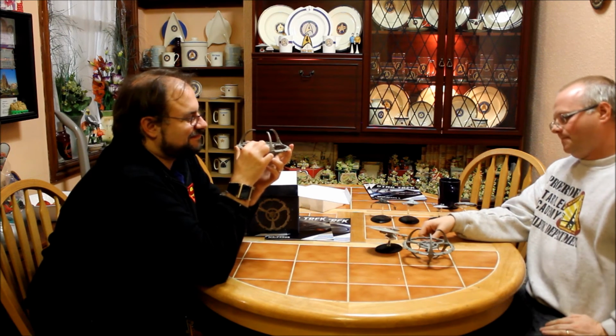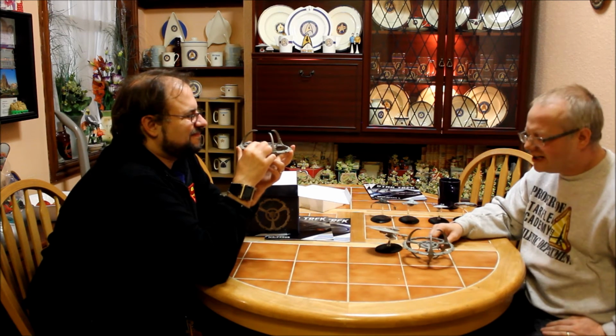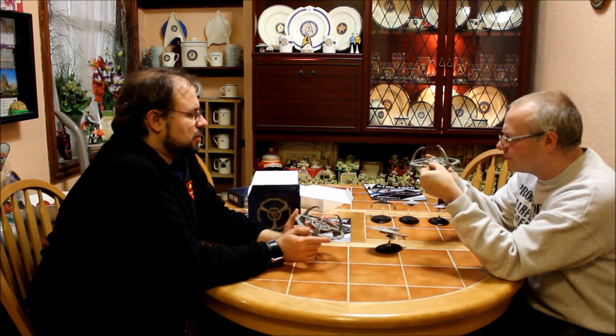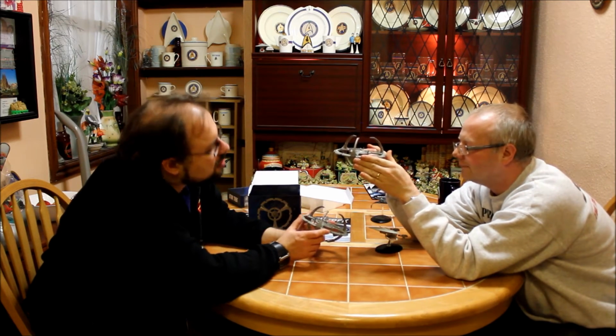Would you have objected to having a runabout on one of the pads? Oh, that would have been really small. Yeah, but it would have given you the sense of scale. Because as it is, anybody who doesn't know Star Trek inside out, back to front and upside down, isn't going to realise this isn't in scale with any of the other ships.